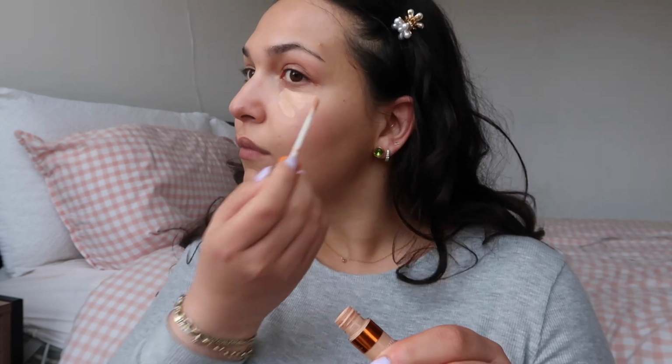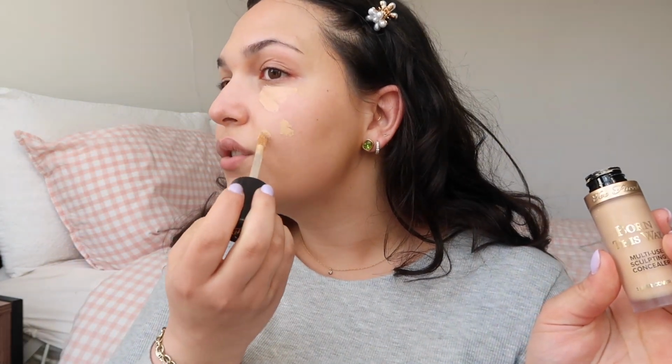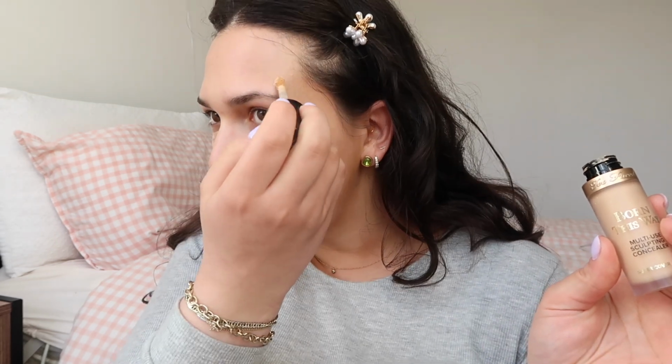So yeah, I'm gonna use the Born This Way concealer in Vanilla for face concealer, and then I'm just gonna use the Lasting Radiance Rimmel concealer for my under eyes. This Born This Way concealer is quite full coverage, so I just like a little bit and then you can always add more.